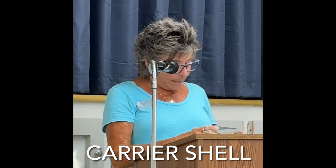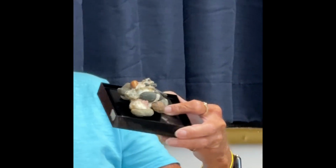What is so unique about a carrier shell is that it is a shell collecting shell. It actually starts to grow at this tiny little tip here, and as it grows, it has a special adhesive, and it glues pieces of shells to itself. This particular shell is from the Dominican Republic, and the Dominican Republic carrier shells are well known for collecting smooth rocks, you can see.